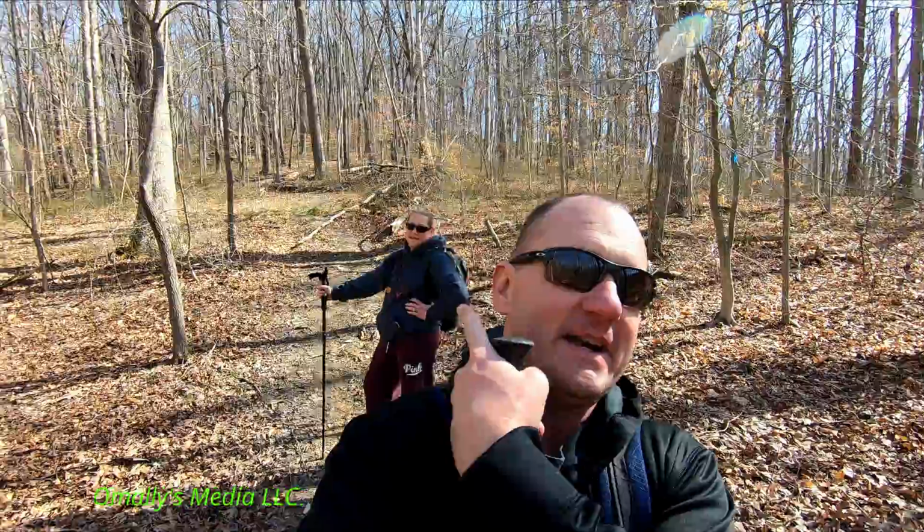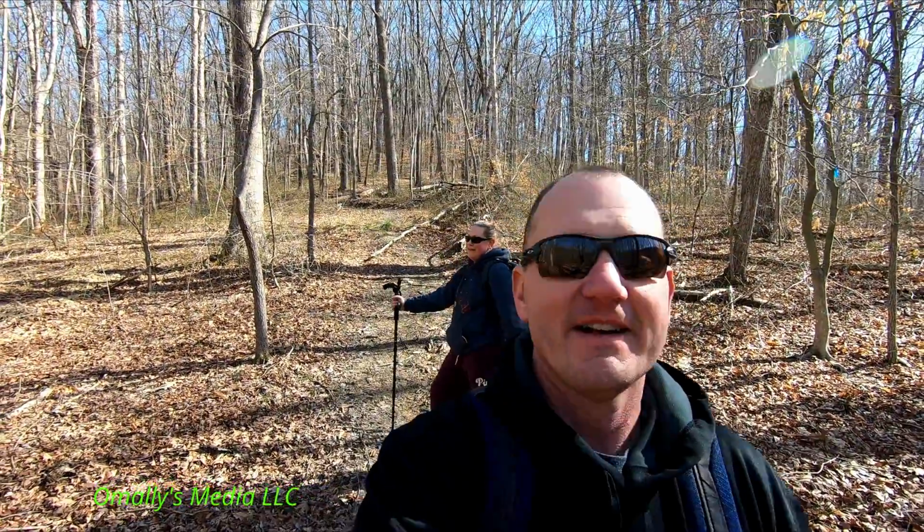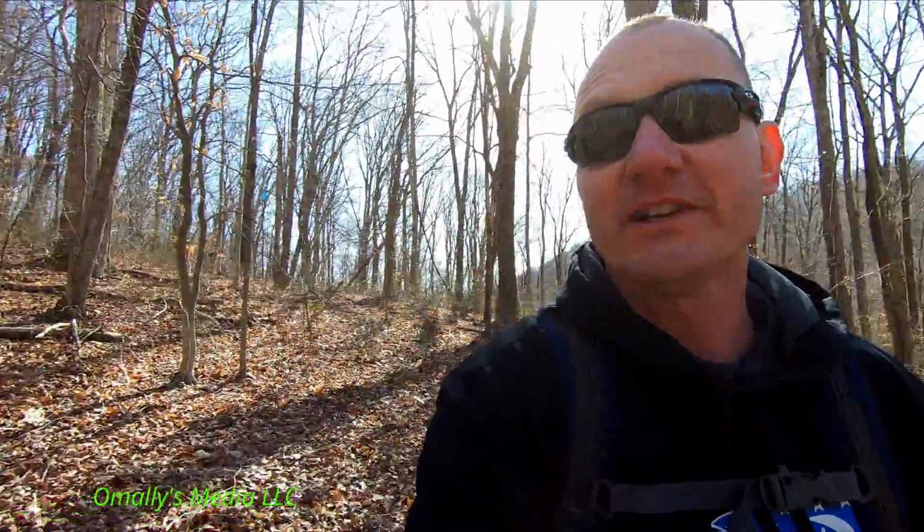Words cannot explain how steep that is, and we're about halfway going that way. We actually debated on whether or not to bring trekking poles, and I'm kind of wishing instead of one, I had two.